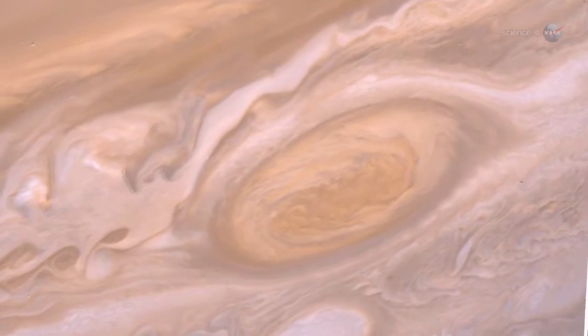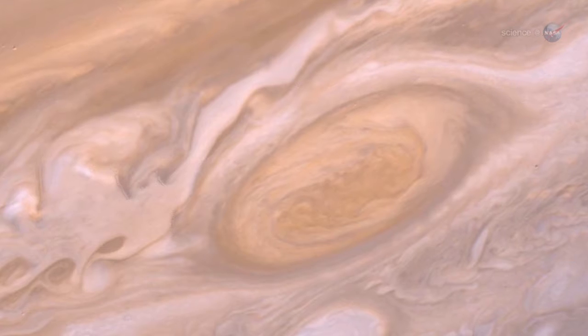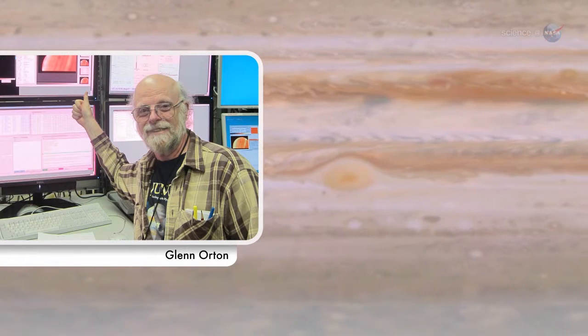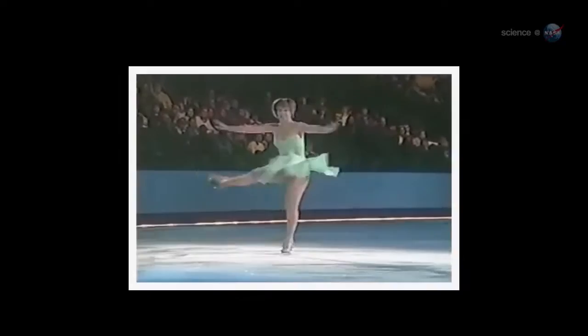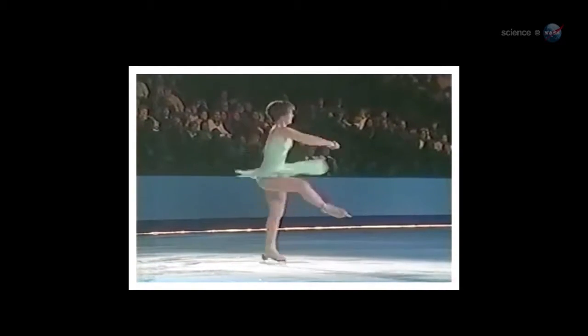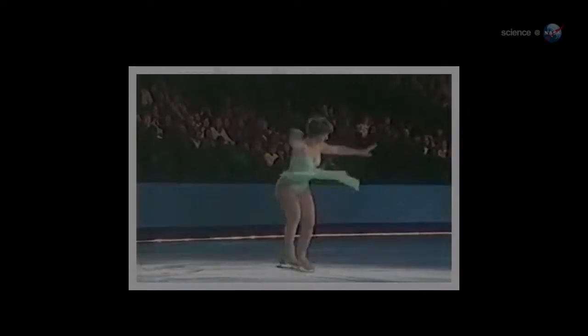Astronomers recently announced that the enormous swirling storm, twice as wide as the planet Earth, is spinning up. Actually, explains planetary scientist Glenn Orton of NASA's Jet Propulsion Laboratory, the red spot is shrinking. He likens it to the iconic picture of a figure skater pulling her arms in to spin faster. As the size contracts, the spin rate increases.